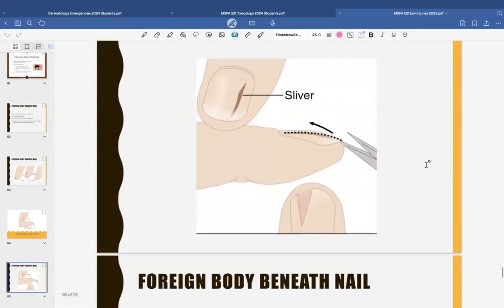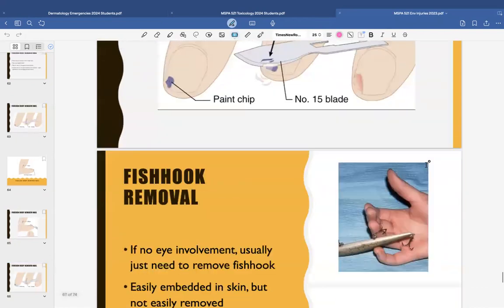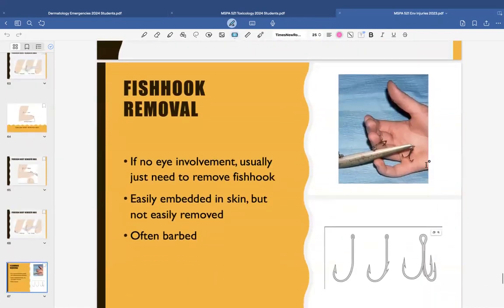And there's fish hooks. Fish hooks, okay. So assuming there's no eye involved. Once the eye is involved, that's totally different.